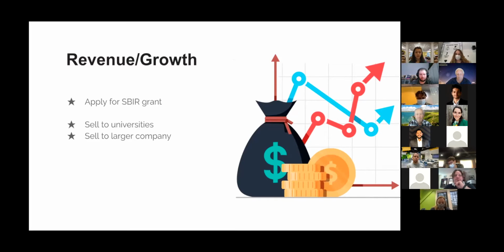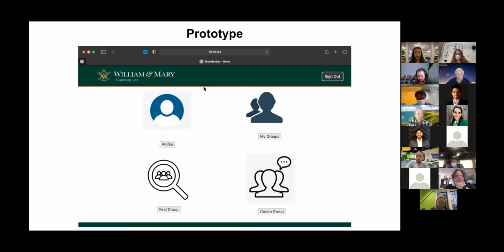Our revenue, right now we are getting ready to apply for government grants during the development process. Eventually, we would like to sell this to universities for annual subscription rates so that students can use it for free, or we might sell it to larger companies such as Facebook so that they can use it as an add-on feature.